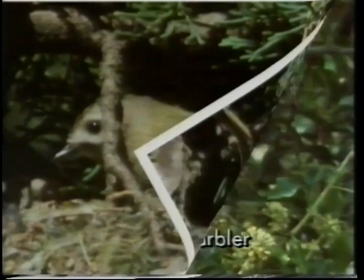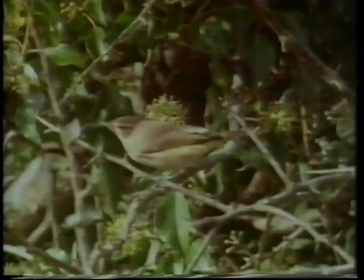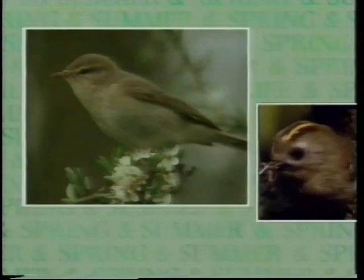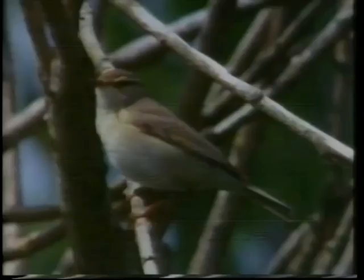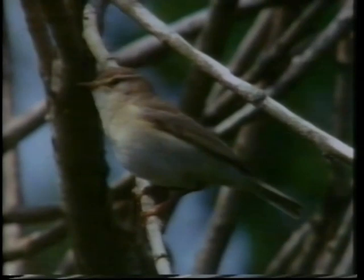The willow warbler arrives from the south in April and may be seen throughout the summer flitting about broadleaved trees and bushes. That behaviour is rather like a goldcrest's, but the willow warbler is a slim, graceful, greenish-brown bird with a pale eye stripe, and it doesn't have the goldcrest's distinctive crown. Only in larger gardens are you likely to hear the song of willow warblers and their call note.